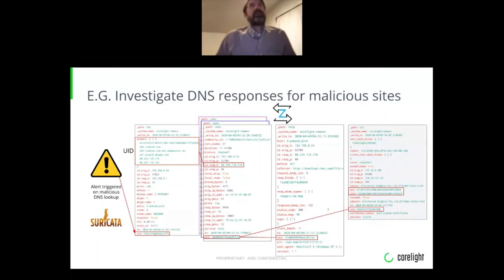Zeek's DNS analysis is really second to none. So the DNS log coming out of Corelight and from Zeek is amazingly powerful. It provides pretty much everything that you see in the client's request, and then everything also received from the response. And so what you see in the left-hand column is essentially a DNS log where a host has made a query for this .pink address that you might see down below, and it's returned a set of answers which are in the red box there.